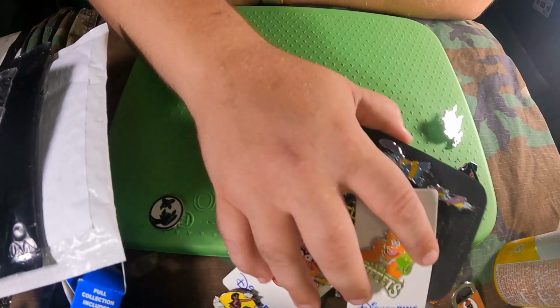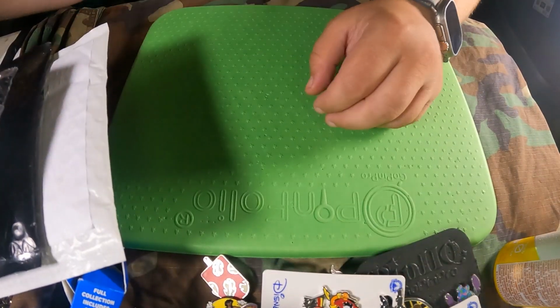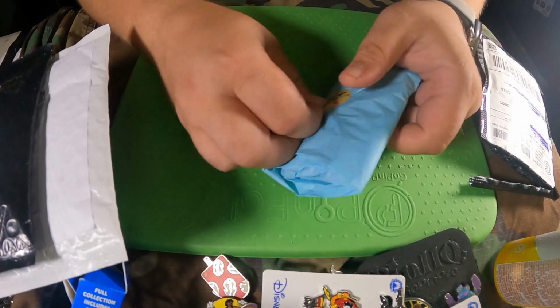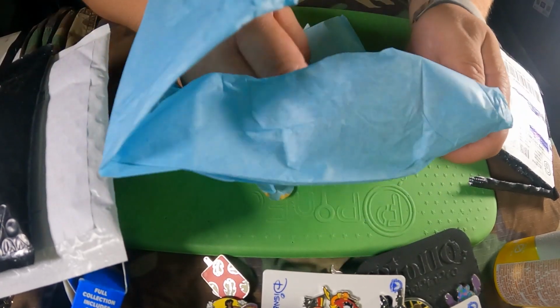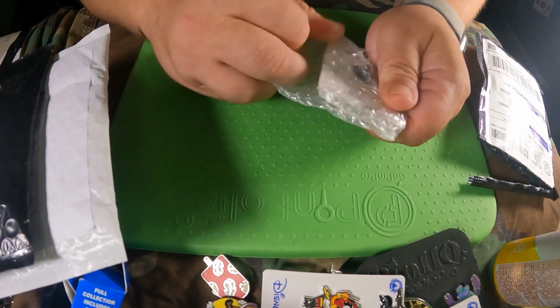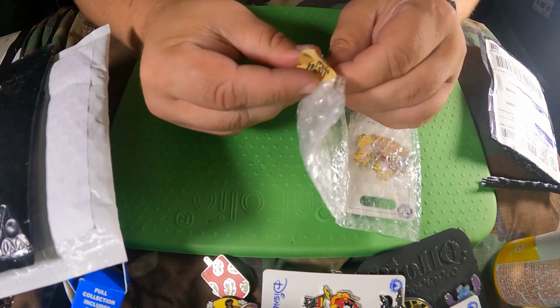Okay, that does it for the park haul. But we also got some mail today, mostly from eBay. So let's see what we got. Got a nice little thank you there. I already opened them, but I haven't seen exactly what we got yet. This is another Muppets. Trying to get a good Muppets collection going here.